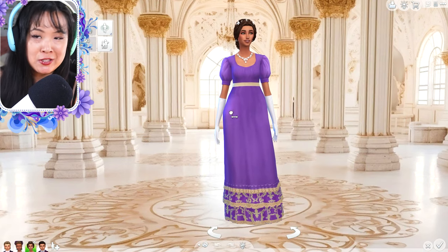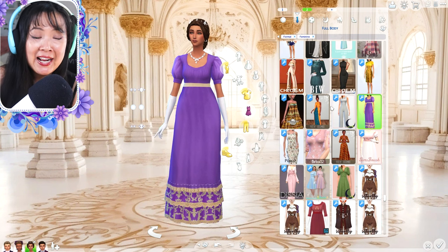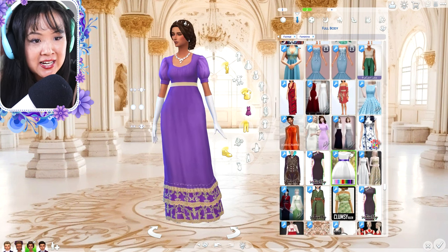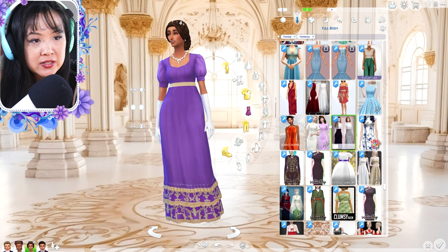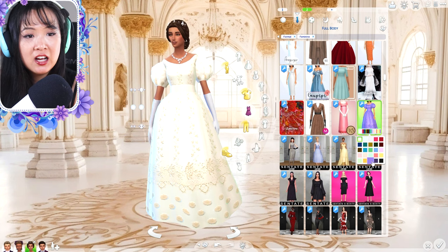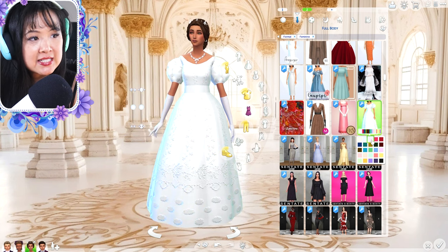Okay, now it's Emily's turn. This is the more exciting part. All right, so this is one of her formal outfits, but I do have these Regency wedding dresses that I downloaded. Is it? No, that's not that one. Okay, it's this one. Oh my gosh. I guess she should wear white. What if we have the one that's like tinted?